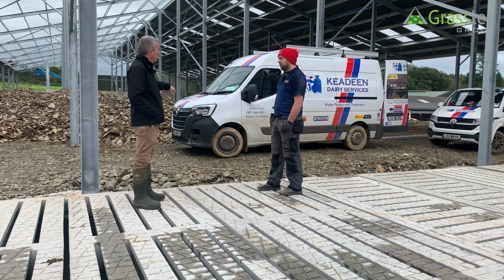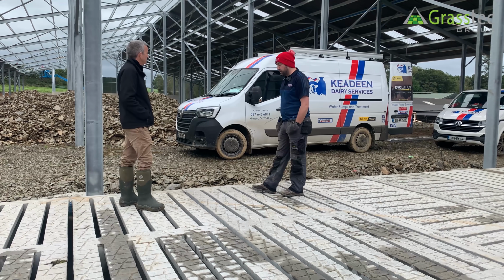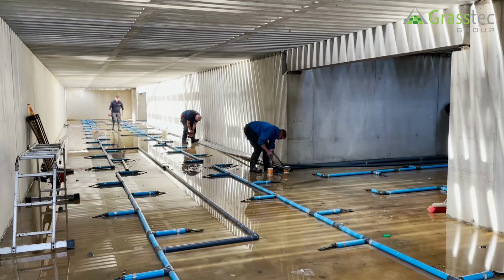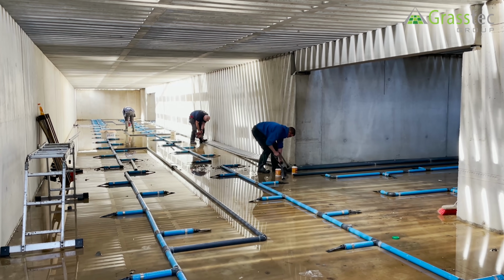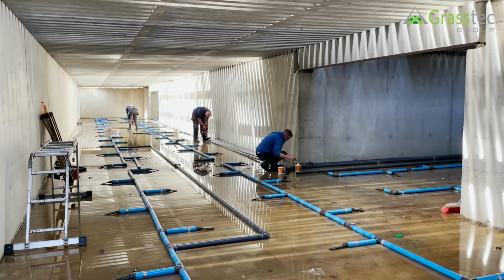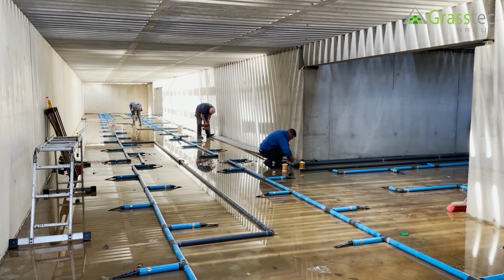Geographically, what area are you covering? Well, on the aeration we cover, I suppose, the greater Leinster area for Dairypower, and scrapers then it's usually kind of an hour radius from our base in West Wicklow. Okay. So on this system here, maybe could you describe the installation process here?